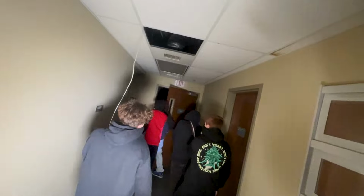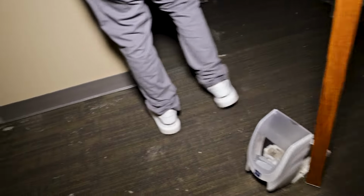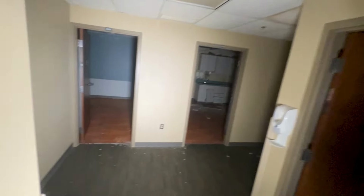Wait, what is this? Is this like all the documents? Oh, these are all the dressing rooms. Damn, they took them all out. We could have seen all the certificates. Damn, they're all gone. Who's back here? Big Daddy Rick. Somebody's plugging the broke down, yeah, to keep it open. What's back here, though? There's a mirror in there.